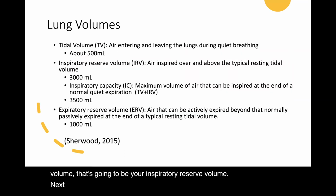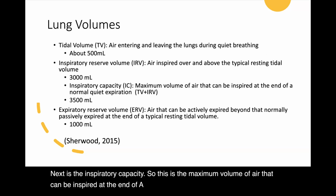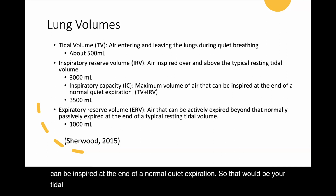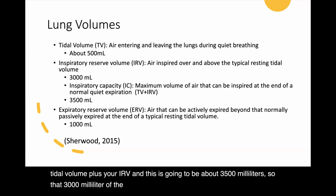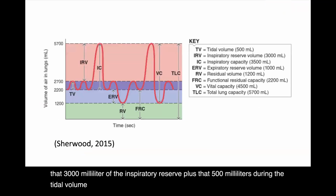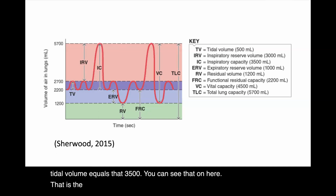Next is the inspiratory capacity. So this is the maximum volume of air that can be inspired at the end of a normal quiet expiration. So that would be your tidal volume plus your IRV. And this is going to be about 3,500 milliliters. So that 3,000 milliliters of the inspiratory reserve plus that 500 milliliters during the tidal volume equals that 3,500. You can see that on here. That is the pink region, and the darker purple region is the IC.